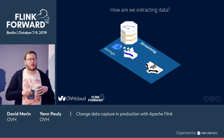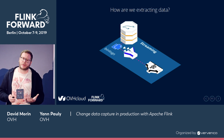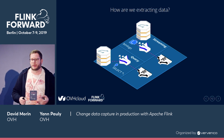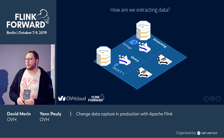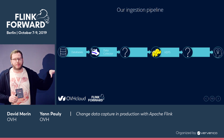So if you want to basically get all the data from your databases and put them inside our data lake, we also needed to implement a query mode to basically make a dump. So sometimes we are going to do a huge select and import all the data. This goes as well inside a Kafka queue, and that's about it. So with that, we have another piece of the puzzle here.